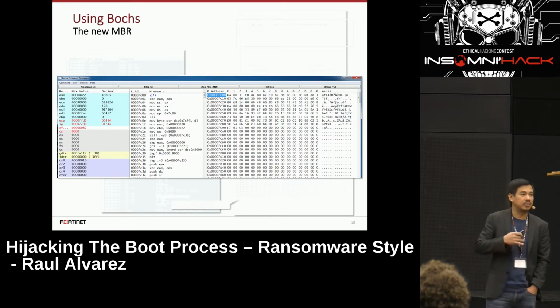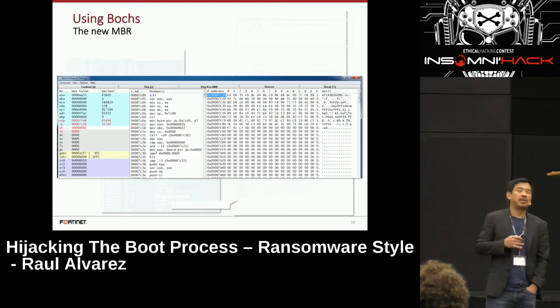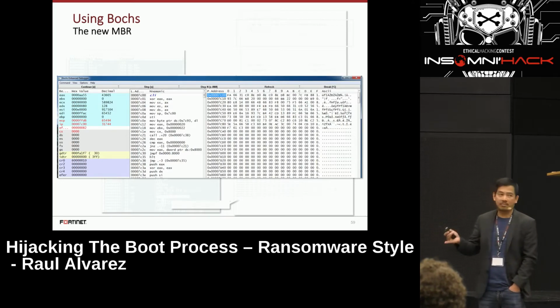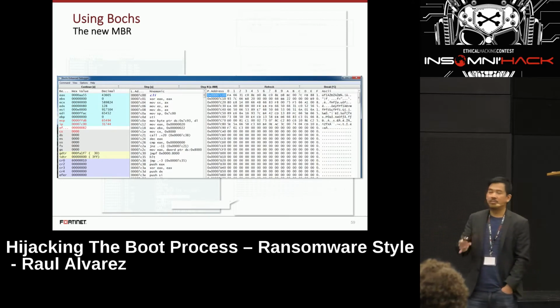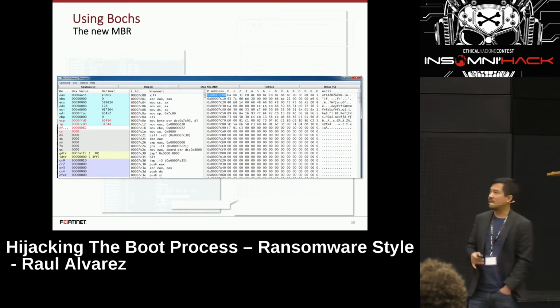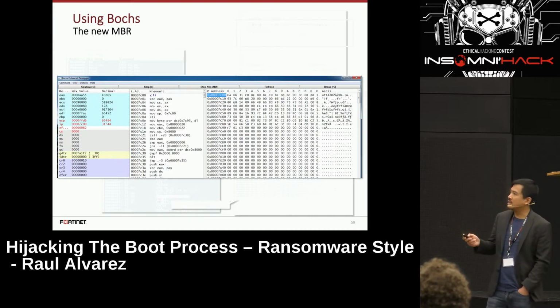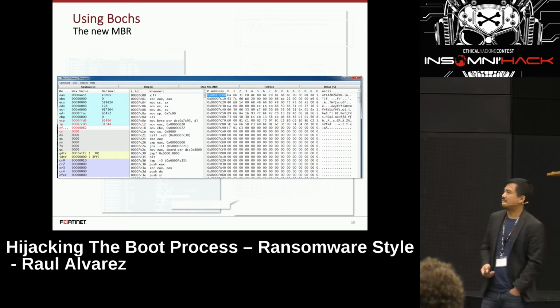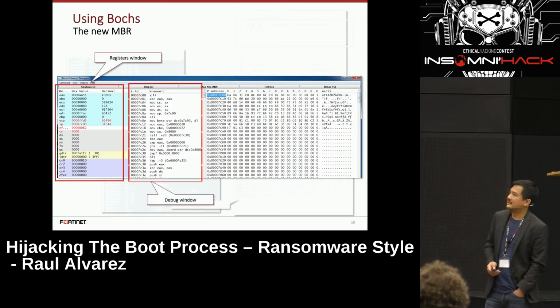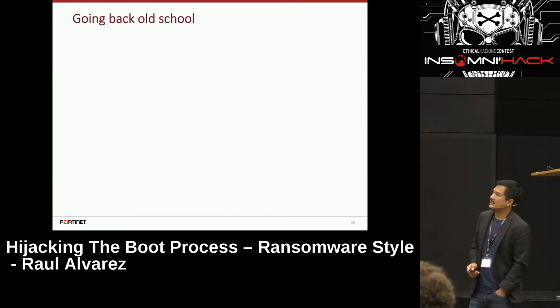It is kind of harder to execute, but it is fun, because debugging an MBR makes you one of the few people that can do it, since nobody wants to debug the MBR. I only tried to debug the MBR when I had these samples. It is fun. So you have this debug window, registers window, and dump window.